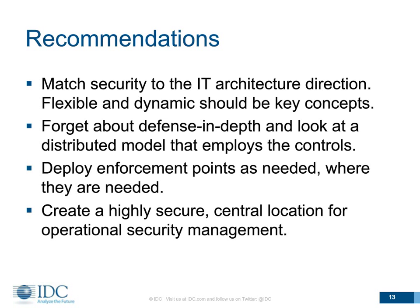So how do we do that? Well, start talking to your IT architects. Make sure you know what they're doing, because more often than not, you can align your program along with that.